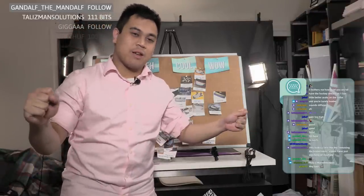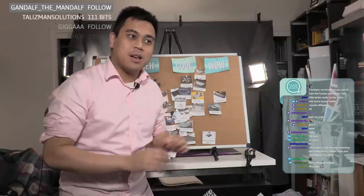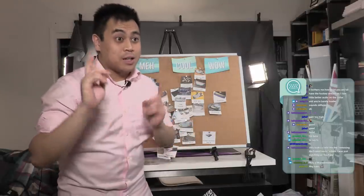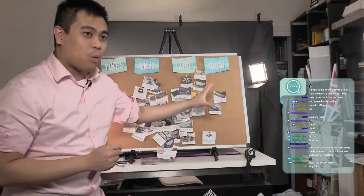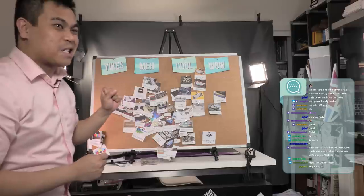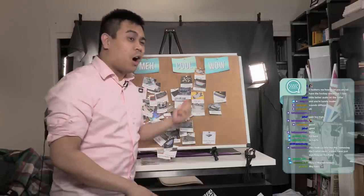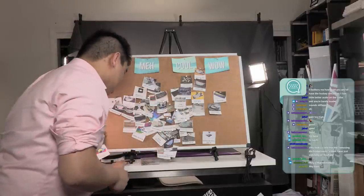If this is your first time joining, The Cool Board is a very simple premise. Every week, I'm going to take 12 items in the mechanical keyboard community, and together with chat, I'm going to rank them. Wow, cool, meh, or yikes. Where will different keyboards, keysets, and switches fall on the cool board? Let's find out, chat. Let's go.